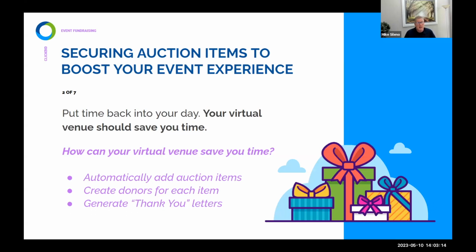Our guest speaker today is Al McDonald from TravelPledge. He has a really good presentation to share with you as far as that's concerned. And yes, I have been working in the nonprofit field for about 8 or 9 years, and gathering auction items is very difficult. But it's not a task that should be hard.